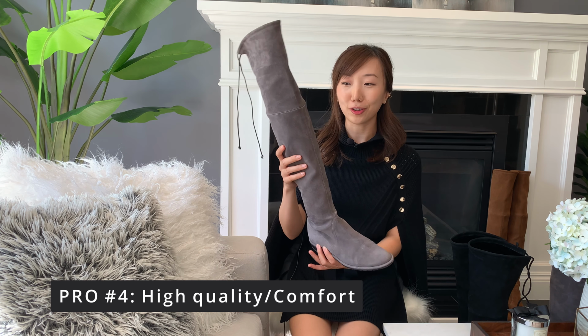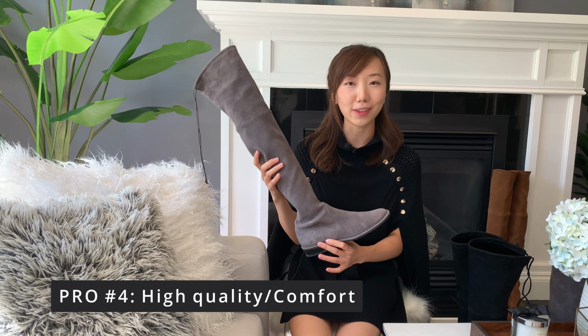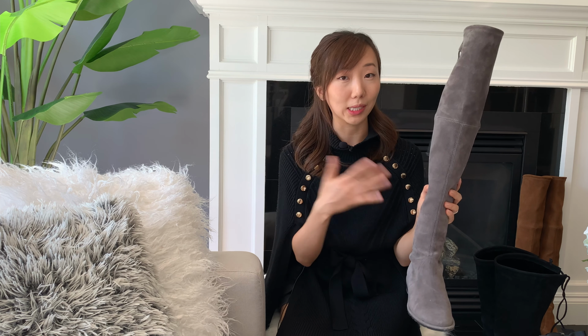And for the fourth and final pro, it's really that the leather is supposed to be better quality than, say, a cheaper alternative, and it's supposed to be more comfortable as a result of that. And I do find that the Lowlands and the Tielands are quite comfortable, and it's supposed to look more expensive, I guess, because of the sleek fit.